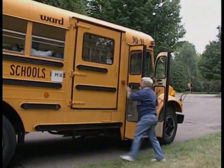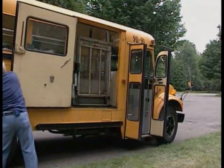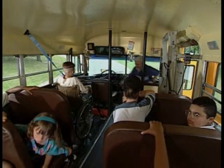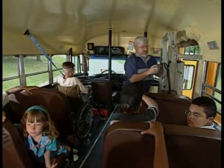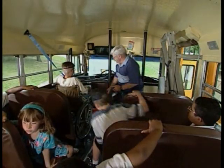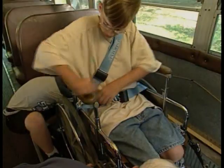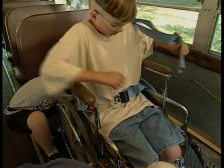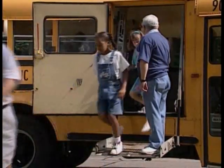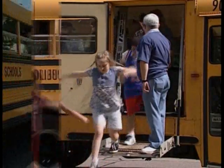Here's one last thing you need to know. Some of you ride on buses that transport special needs kids in wheelchairs. Kids, be careful going out the back door. Donnie, you want to help me on the chair here, please? If you're a student helper, you may be asked to help these kids evacuate the bus. And all of you should know that a wheelchair lift lowered halfway can be a quick two-step way out of the bus.